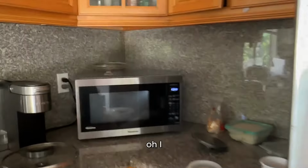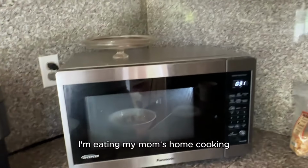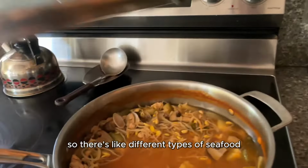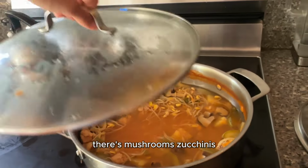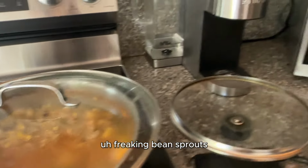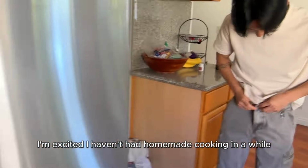Oh, I'm eating my mom's home cooking. She made aitang, which is like fish roe soup. So there's different types of seafood. There's mushrooms, zucchinis, friggin' bean sprouts. I'm excited. I haven't had homemade cooking in a while.